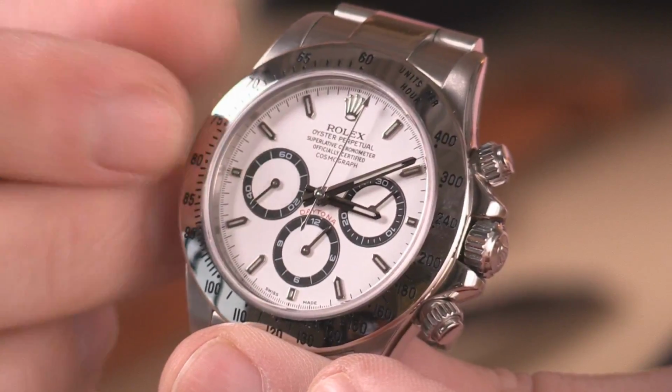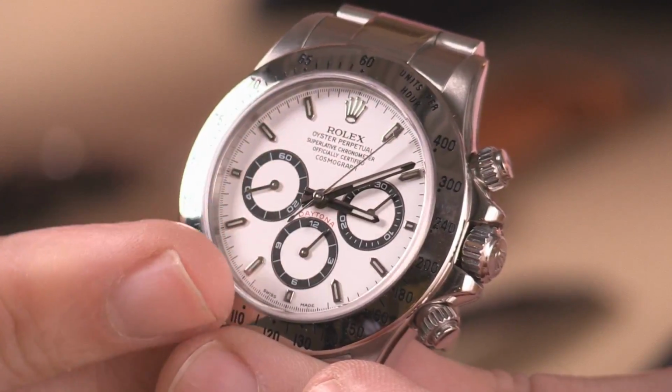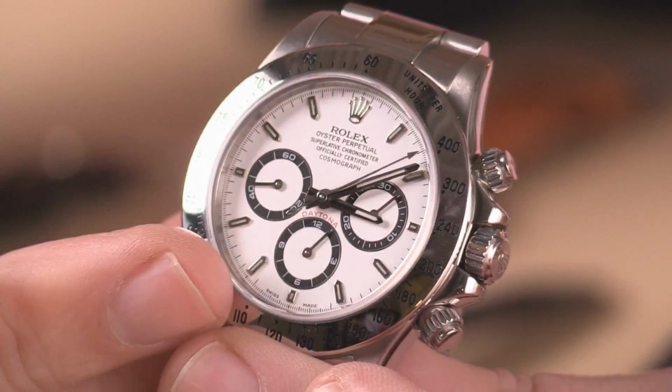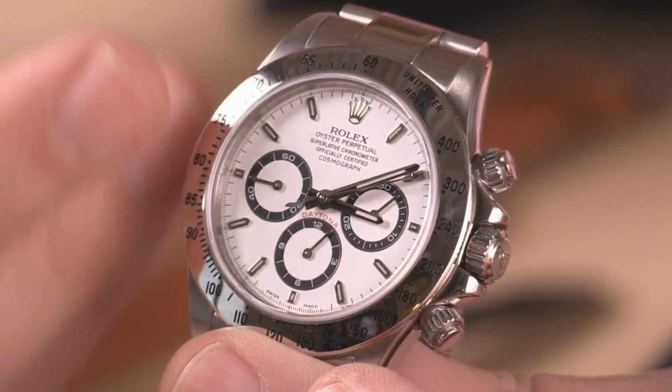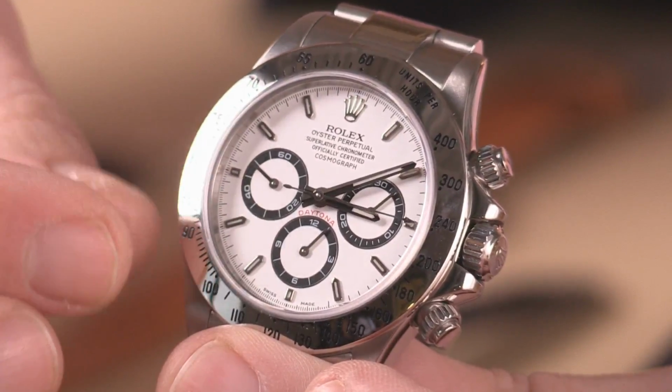And of course, this timepiece, just as impressive technically as any El Primero, but with the addition of all of those Rolex refinements. It was built in a special room at the Zenith El Primero manufacturer, the caliber 4030, built separately from the other El Primeros to Rolex specifications.